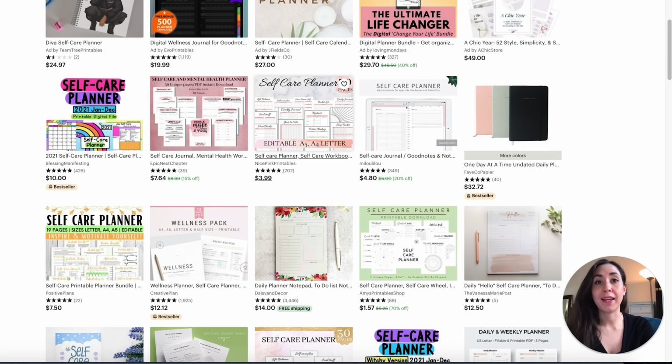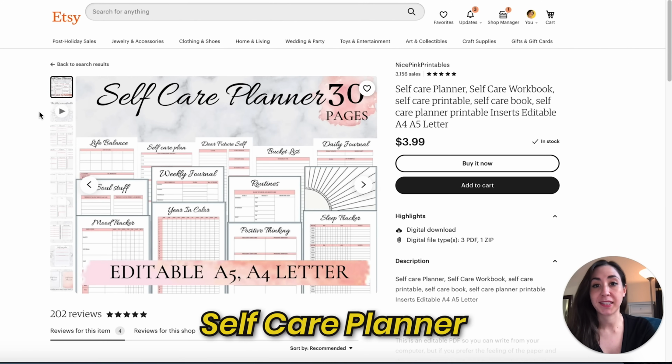So the self-help and self-development industry is pretty big. I feel like it's only getting bigger, unless it's just because I'm getting older. I feel like more people are open to meditating and practicing mindfulness. So one thing you can create is a self-care planner. So basically practicing positive thinking, tracking your sleep, journaling daily, all that good stuff.